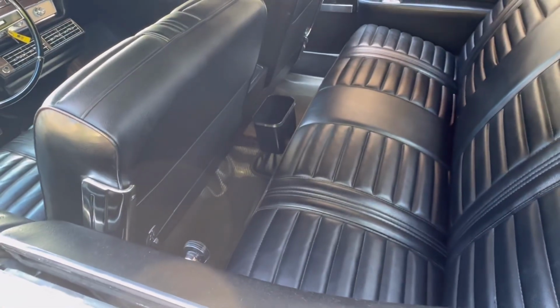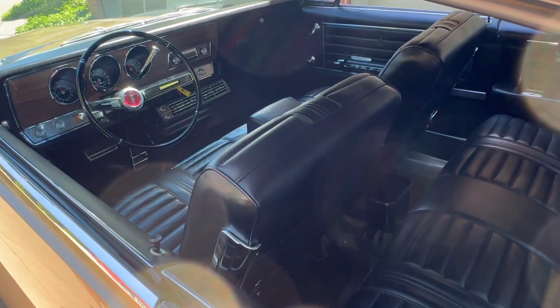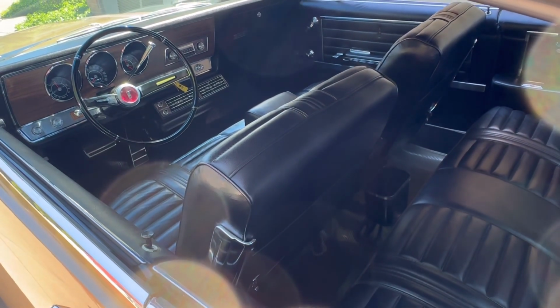And there's plenty of room back here. This seat is all the way back too. This has two settings for the seat. You can put it in a more forward position or rearward. This is in the rearward-most position and the seat is all the way back, because I'm relatively tall.